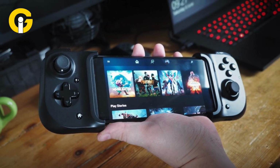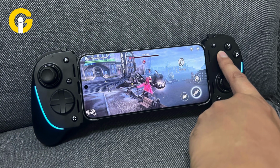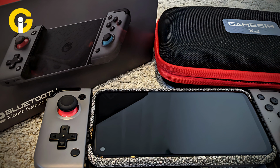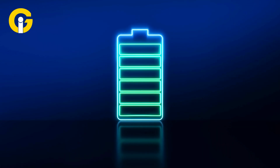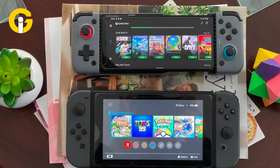The Razer Kishi V2 is a versatile controller that fits most devices, offering a comfortable gaming experience with its universal phone clip and Razer's proprietary cooling system. Gamezer X2 Bluetooth. Compatible with Android and iOS devices, wireless connectivity with Bluetooth 5.0, 12-hour battery life with USB-C charging, ergonomic design with textured grips, supports cloud gaming and streaming services.